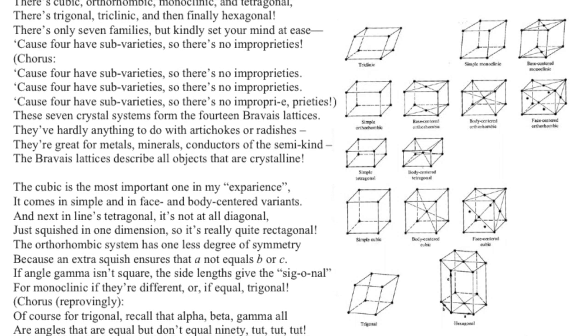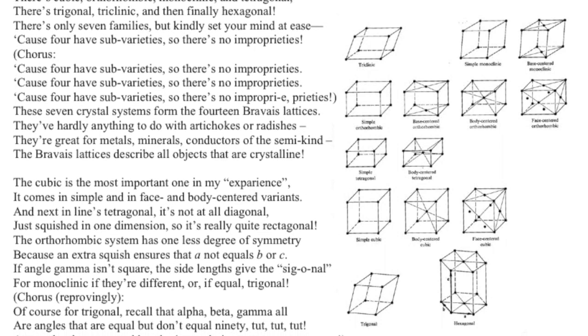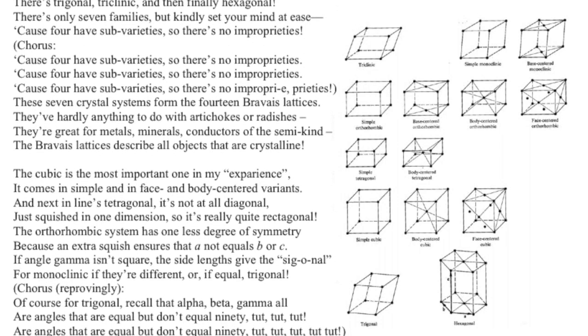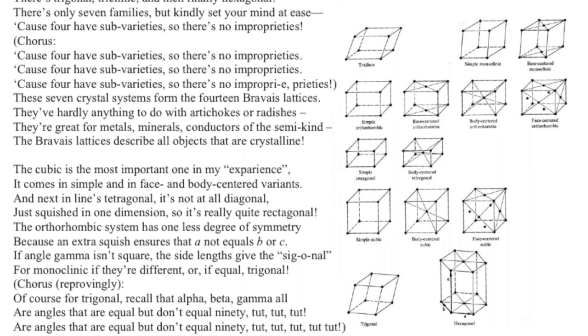The cubic is the most important one in my experience. It comes in simple, face-centered and body-centered variants. An excellent hexagonal is not all diagonal, just pushing them and then just also really quite rectangular.